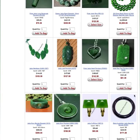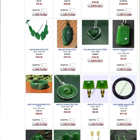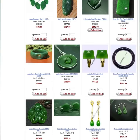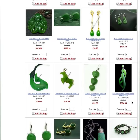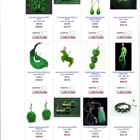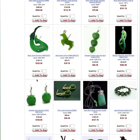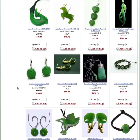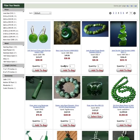First, I'm going to give you some background information. Jade is the name that is commonly used to describe natural jadeite and nephrite stones. These are stones that occur naturally in nature, just like diamonds, rubies, emeralds, all those other gemstones that you're familiar with. What's really cool about jade is that it comes in a variety of shades of green. That might be obvious as I'm scrolling through this page of all kinds of green jewelry, but what I'm talking about is that not every single stone or every single piece is going to be exactly alike. That is why it's also unique.